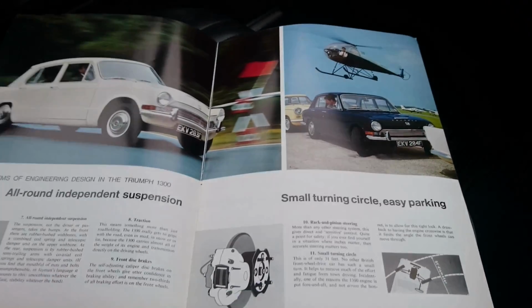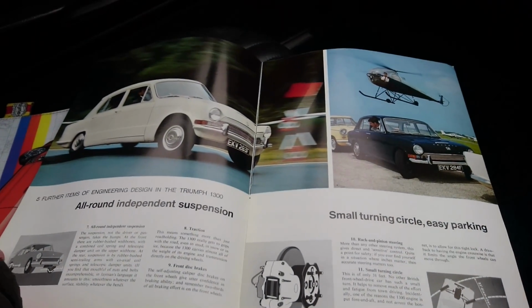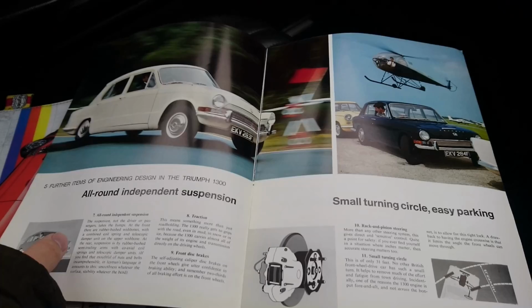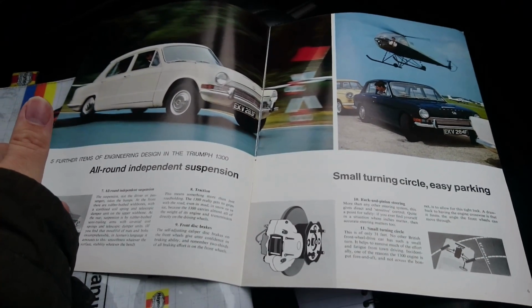Some nice brochures, isn't it? All-round independent suspension. Yeah, that's true. The later cars, I think the Toledos and things like that, didn't have the same rear suspension. Front disc brakes, and you get servo assistance as well on the TC.